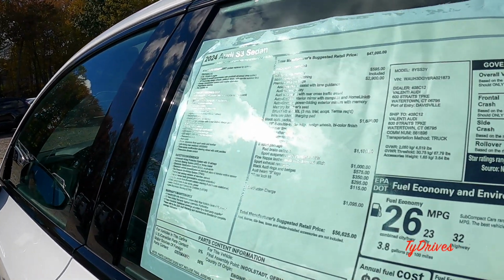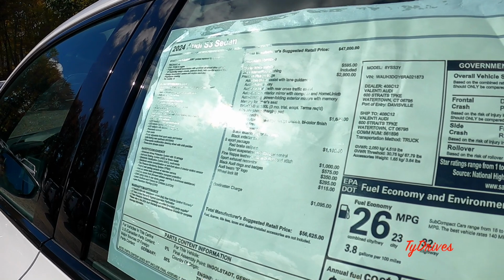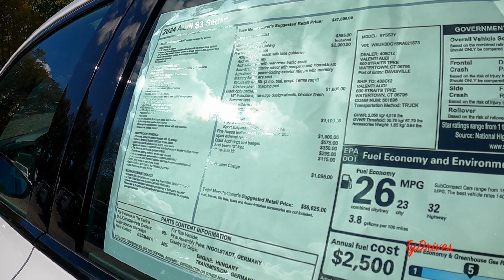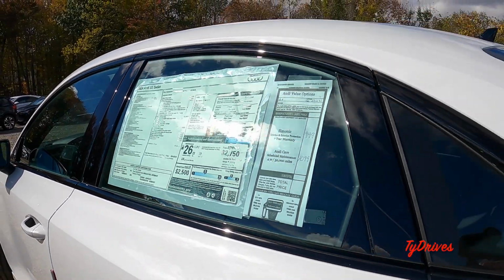Quick look at the window sticker reveals a couple of different packages and kind of some standalone options. This does have the sport exhaust resonator, so we'll get an exhaust clip right after we take a look at the engine. So we'll see what it sounds like. We have a total sticker price of $56,625.